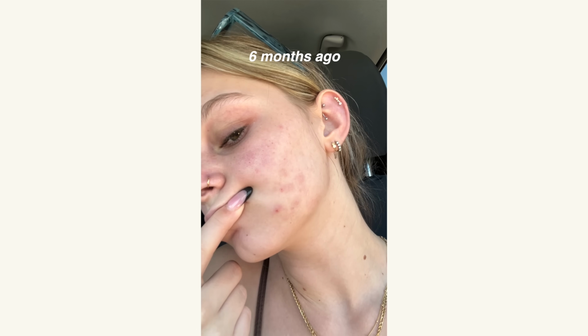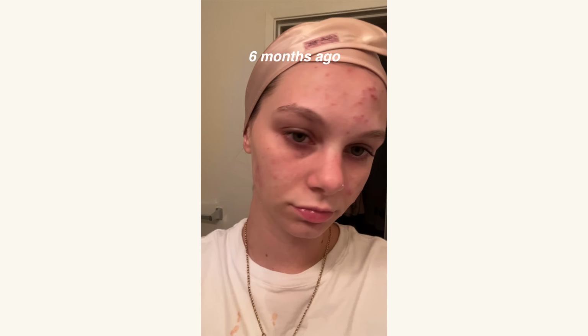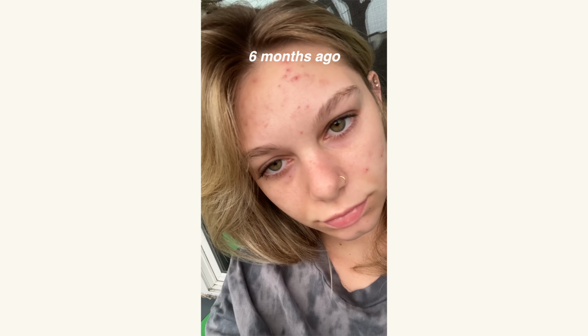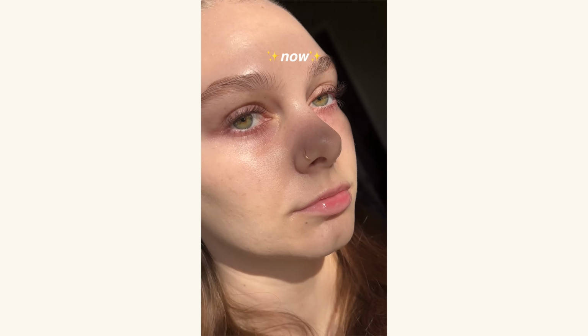You guys know I have struggled with acne so much in the past, and yes, skin cycling helped. I do really think the tretinoin and spironolactone helped hormonal acne, because hormonal acne is different than typical acne. It's hard to get rid of. You can't just wash your face and moisturize and call it a day. Another thing that really helped my skin improve was sunscreen.